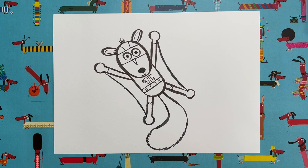Now the great thing about drawing superheroes is they are really fun to colour because their costumes can be anything you like, any colours you like. If you look at superheroes, there are all colours of the rainbow. And as you know, I'm very fond of colour. So I'm going to go away and colour my superhero in. I'm going to go into super speed mode because that's what I always do. I'll see you back here in 20 or 30 seconds.